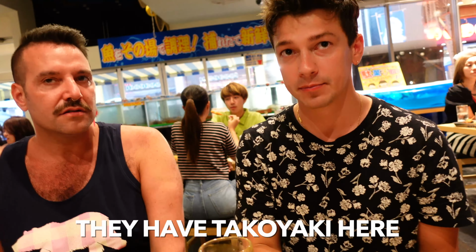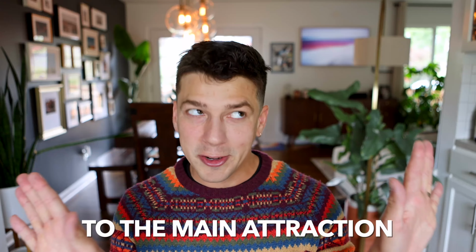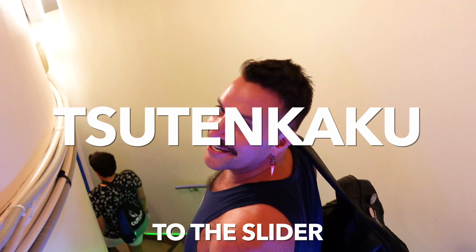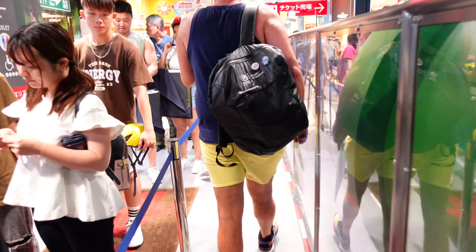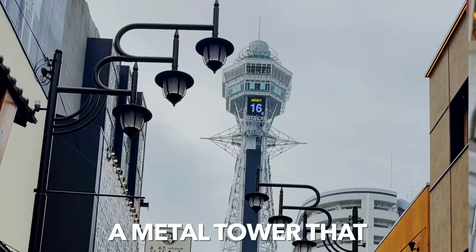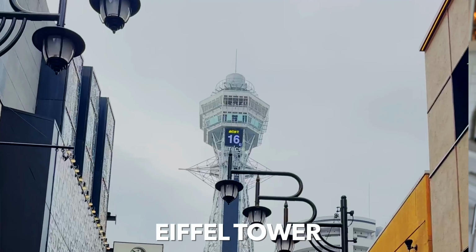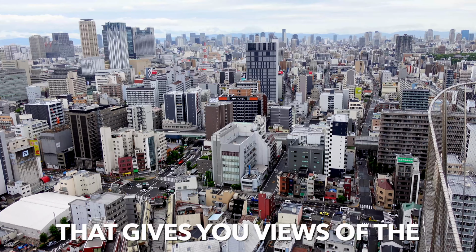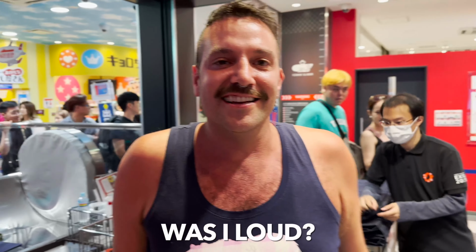They have takoyaki here. Nevertheless, we made our way to the main attraction, Tsutenkaku. Robbie, where are you taking me? To the slider. We're going on a sliding inning. Yeah. A metal tower that kind of resembles the Eiffel Tower, except here you can ride down a 60 meter slide that gives you views of the entire district.